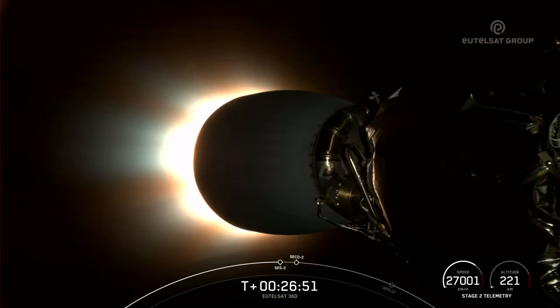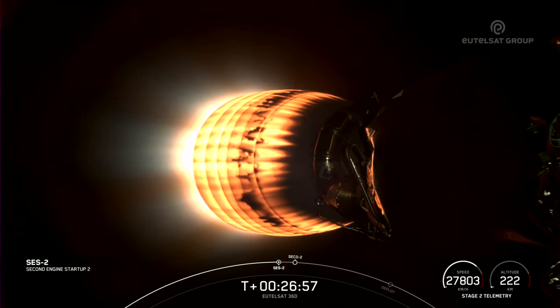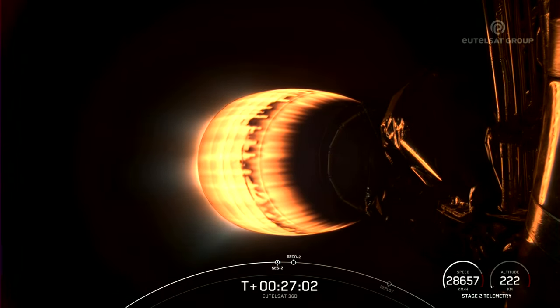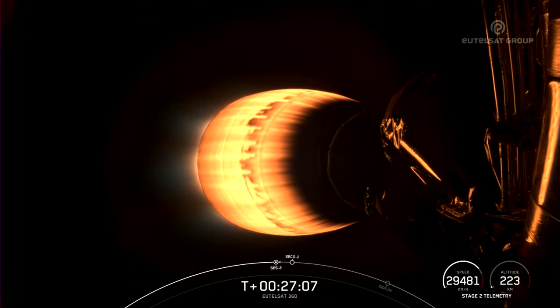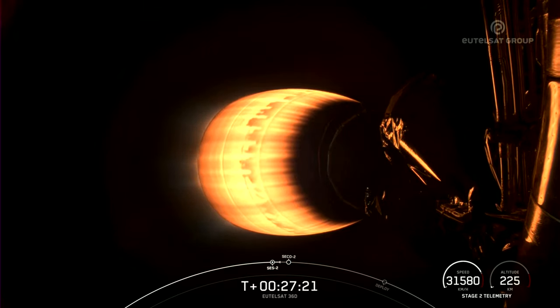MVAC startup. And there's that confirmation of MVAC startup, or second engine start 2, on our Falcon 9 second stage. As a reminder, this burn is set to last for just over a minute. Once we hear confirmation of SECO 2 a few moments from now, we'll then be entering about a 6-minute coast phase.